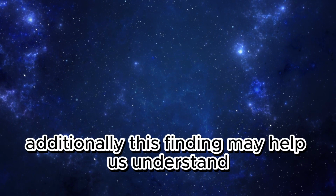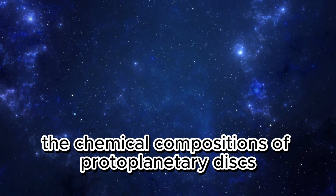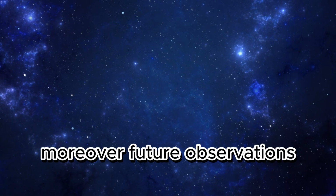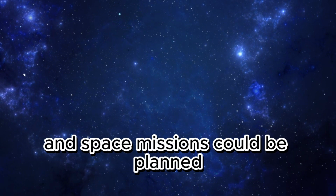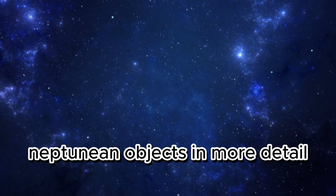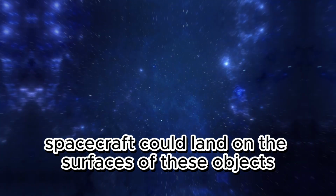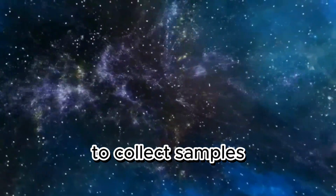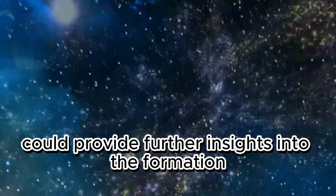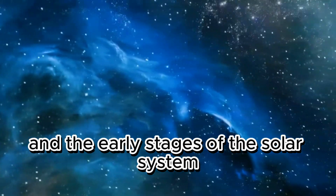Additionally, this finding may help us understand the chemical compositions of protoplanetary disks and the conditions in different regions of these disks. Moreover, future observations and space missions could be planned to examine the chemical compositions of trans-Neptunian objects in more detail. For example, spacecraft could land on the surfaces of these objects to collect samples, and laboratory analyses of these samples could provide further insights into the formation processes of these objects and the early stages of the solar system.